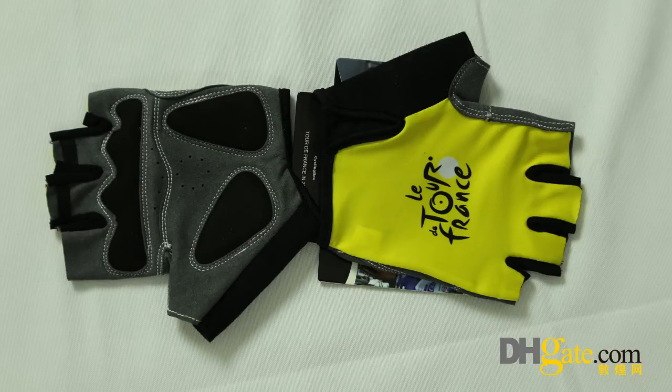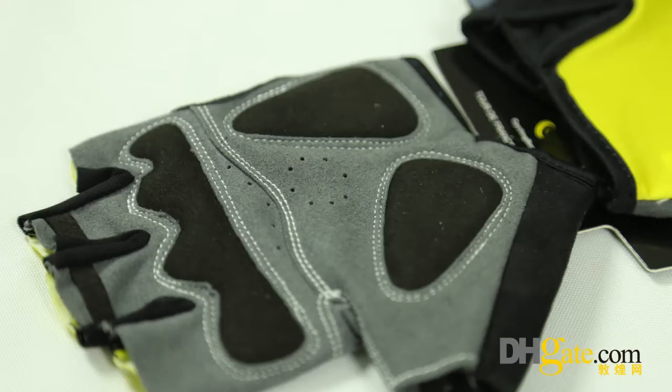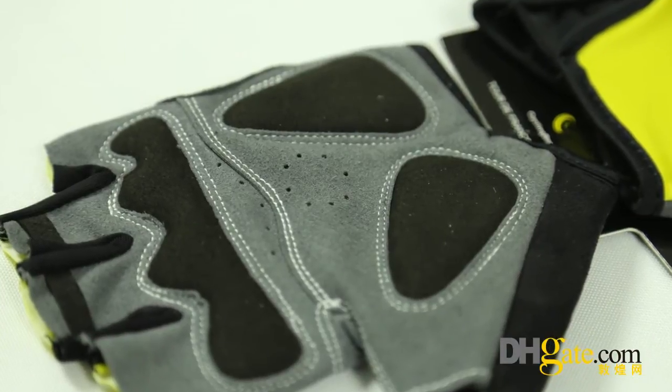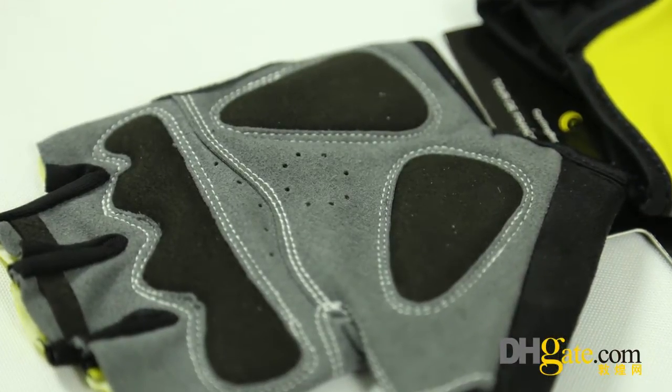Let's see the cycling gloves. They are very high quality. The PU Palm provides great durability, softness, giving a great feel when holding the handlebar.